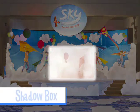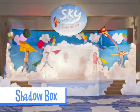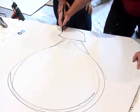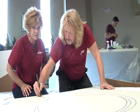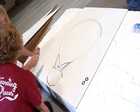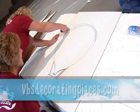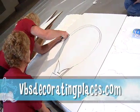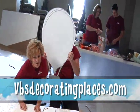Oh, this is so exciting! Bruce is cutting out the first shape for our shadow box. We are doing a hot air balloon. Cool. Bruce is using a box cutter to cut out the cardboard hot air balloon. You can find this and other cool shapes for your shadow box on vbsdecoratingplaces.com.